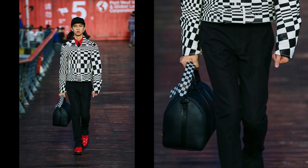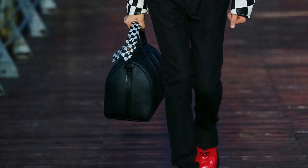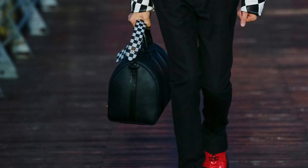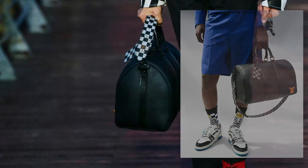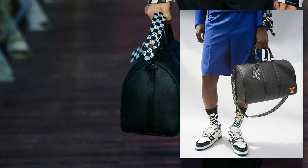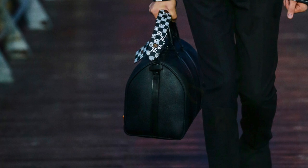This is another play on that checkered pattern, a distorted effect where on the model's left side, the squares are larger. And then this looks like he's carrying a Keep All 45, and it looks like it's just in plain black leather, but the accents are in that checkered pattern. There is a better photo of this one that Louis Vuitton released, and I do like the accents rather than the entire bag being the checkered pattern.